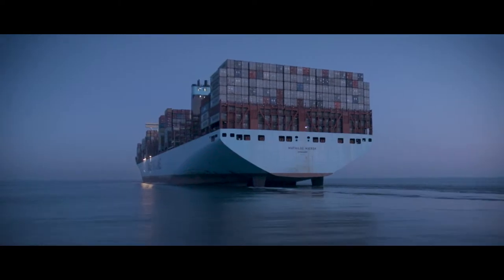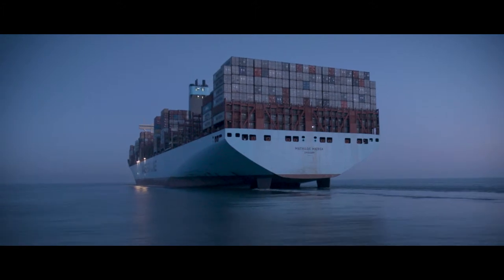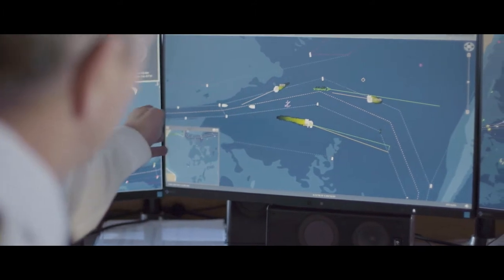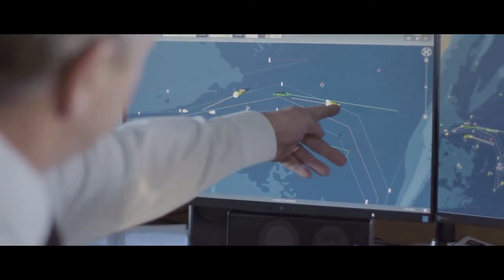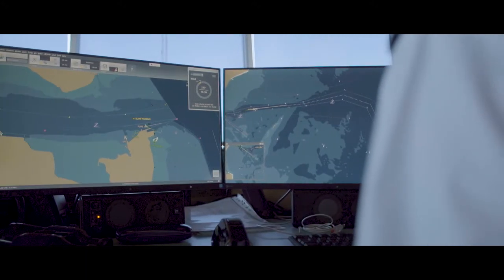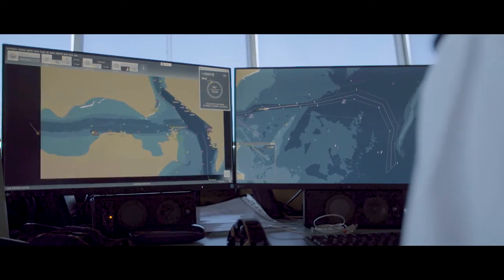One of our main roles is to stop ships colliding with one another. Our main tool is radar. This is our main deep water channel, and there's three ships in a small confined area there, and we're monitoring the traffic at all times and giving instructions and weather information.